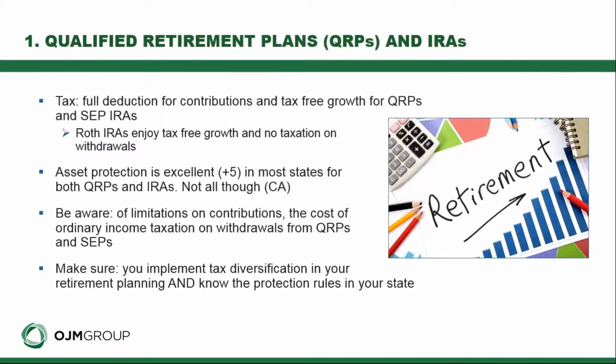For Roth IRAs, it works the opposite. The money goes in after tax, grows tax-free, comes out tax-free. Both of those have significant benefits. They're just sort of different timing on what those benefits are. And there's some real planning benefit to having both.